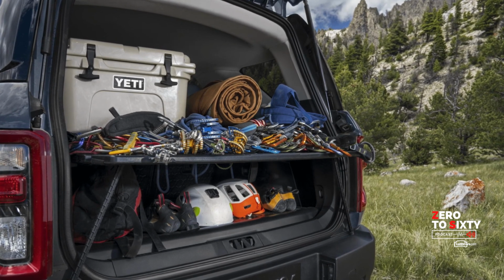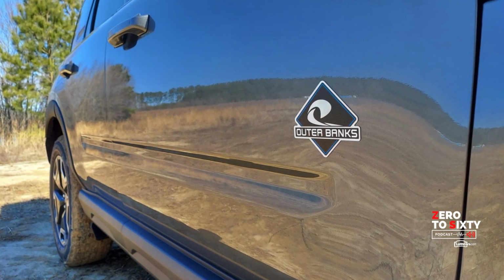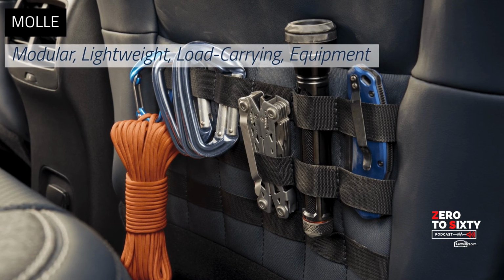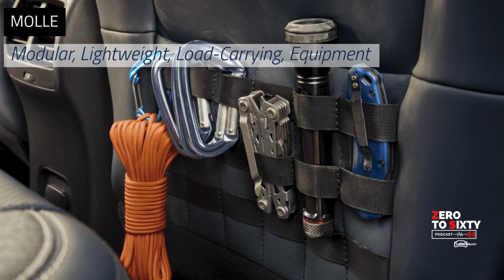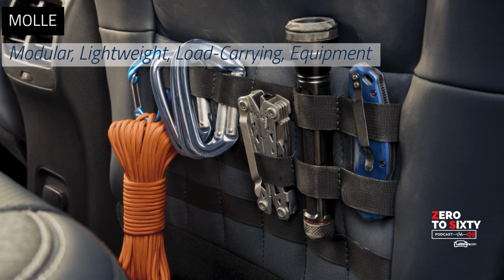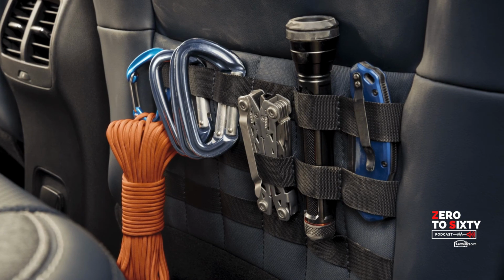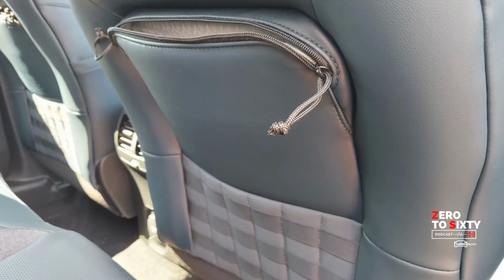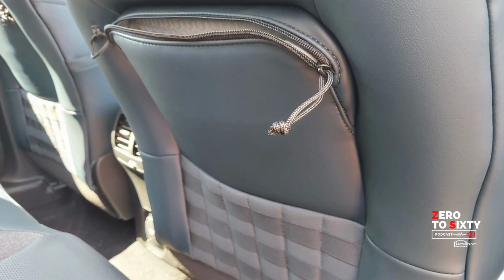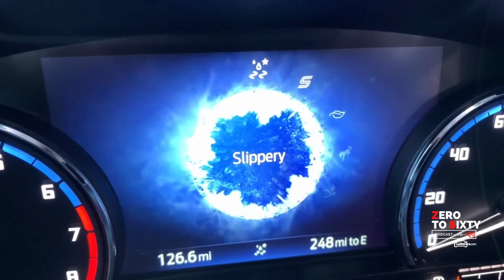And on trim levels like the Outer Banks edition that I tested from Leith Ford, you'll find a very handy MOLLE cargo strap system that's sewn in on the back of the front seats. Now, MOLLE, M-O-L-L-E, stands for Modular Lightweight Load Carrying Equipment. It's kind of like these little canvas loops that are sewn one next to the other on the back of the seat. And the MOLLE system actually was designed for the British military decades ago.